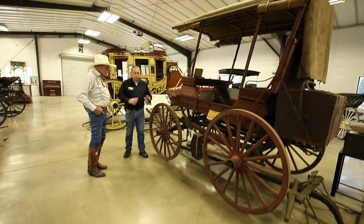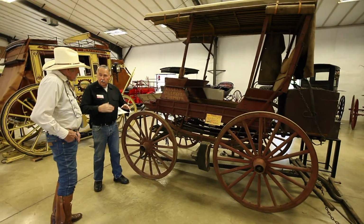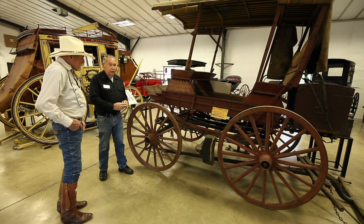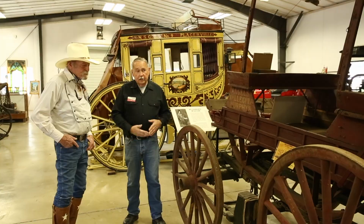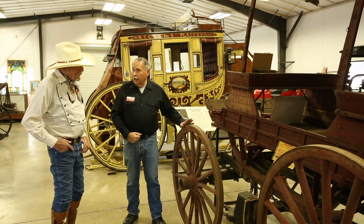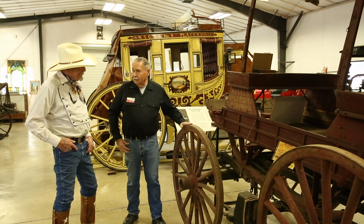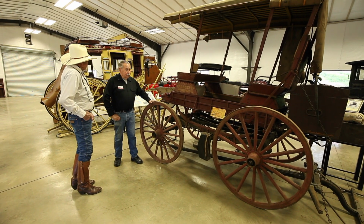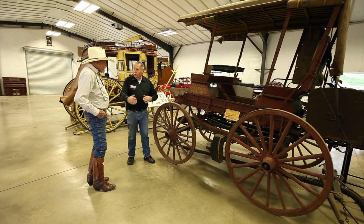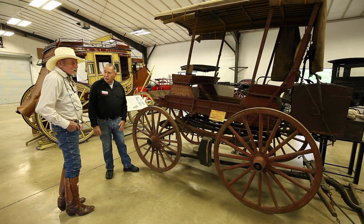John Raggio established a stage system throughout Calaveras and Amador counties, and I know Ione and Jackson were two of his big areas. He owned about 25 stages and 80 horses. Quite an investment. And then of course they have all the drivers as well. But anyway, that's what he did, running passengers and whatever else throughout the two counties.